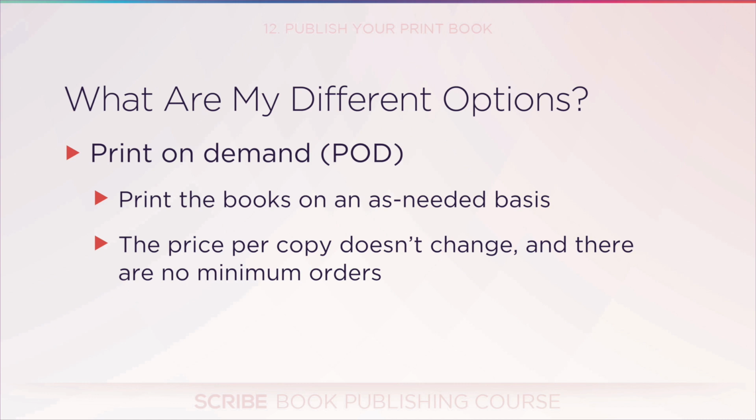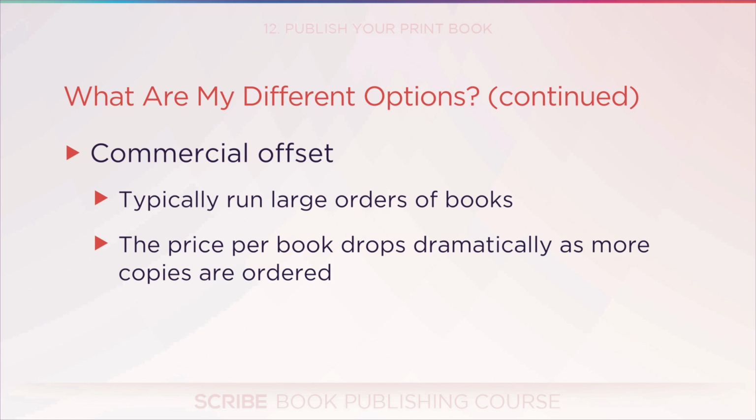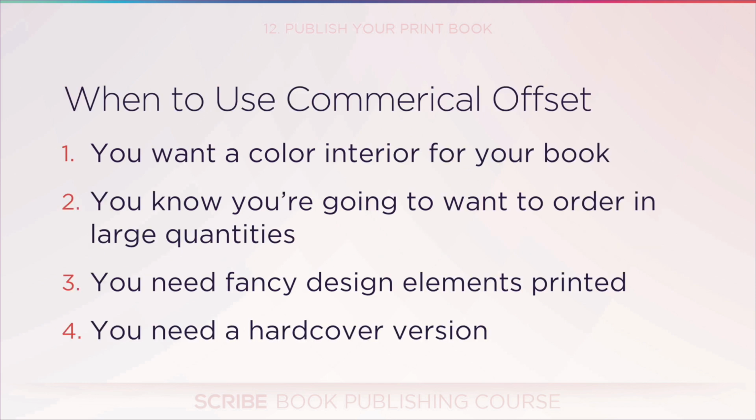Commercial offset printing is the opposite. Commercial offset printers typically run large orders of books. The books are then warehoused and shipped out as they're needed. With commercial offset printers, the price per book drops dramatically as more copies are ordered. There are 4 situations when commercial offset printing might make sense for you.